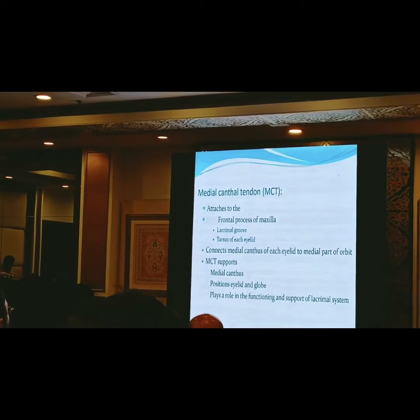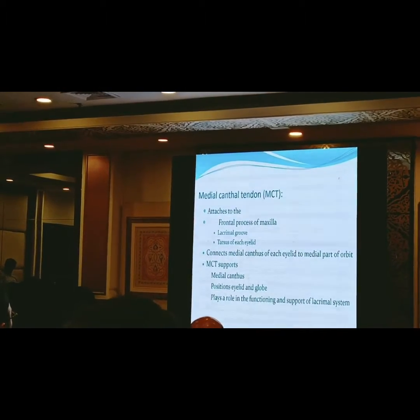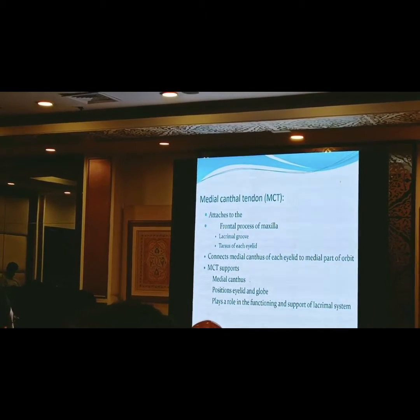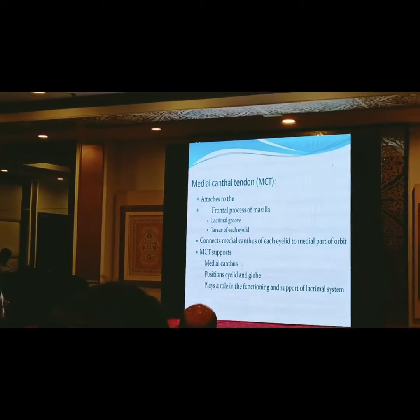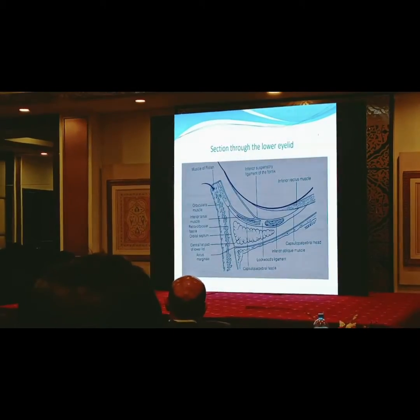The medial canthal tendon similarly attaches to the frontal process of the maxilla and then connects to the medial canthus and the medial part of the orbit. It supports the medial canthus as well as positions the eyelid and globe in their respective positions.